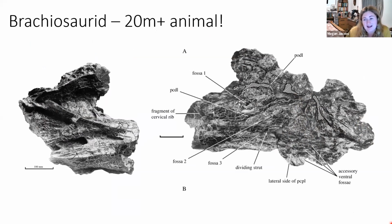So this is a brachiosaur vertebrae. So brachiosaurs are a type of sauropods, so the ones with the very long necks and tails. And this doesn't look like much. It just looks sort of like a grotty bit of bone. It's all cracked up. But what this actually is, is one neck vertebrae, a cervical vertebrae from a very, very big brachiosaur. So this vertebrae is actually over 1 meter long.